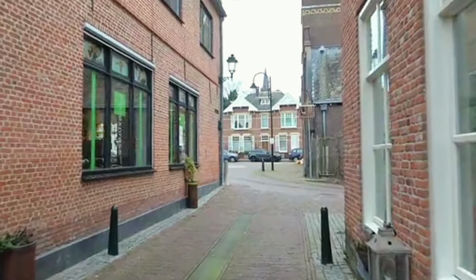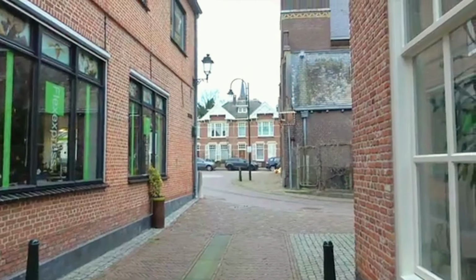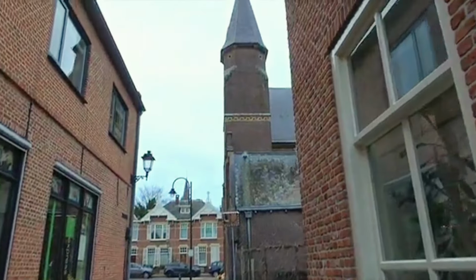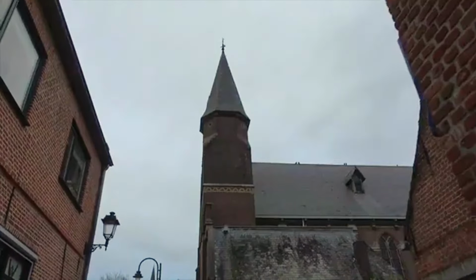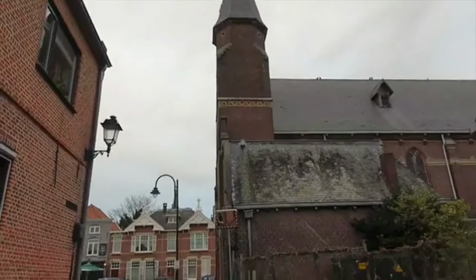Tholen actually got city rights, believe it or not, in the year 1266. So it's a very old city. And it's actually an island as well. It's just off the coast of North Brabant, but it's in the province of Zeeland. And Tholen itself has been destroyed quite a few times by floods.